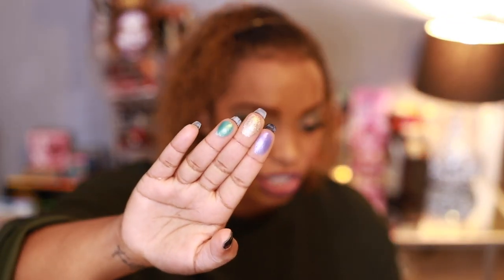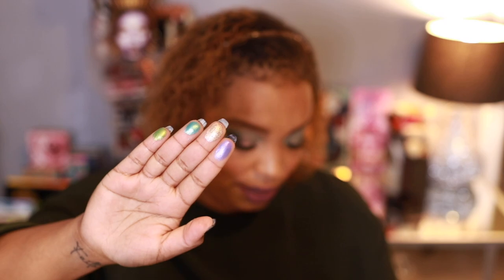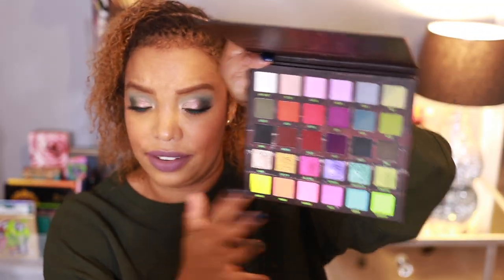I was shocked. I don't know why I was shocked, but they never did shimmers before, so I didn't know what to expect. But honey, this is a one and done palette. You don't have to do anything else. The gold, I kind of ran out of fingers. The gold and the fuchsia, honey, forget about it.